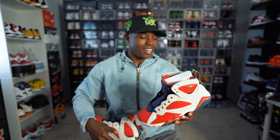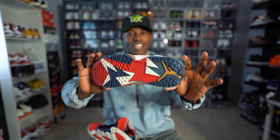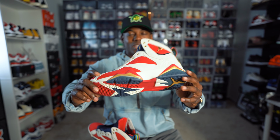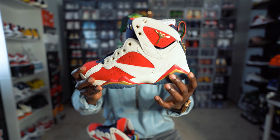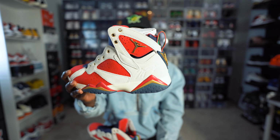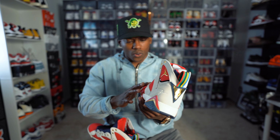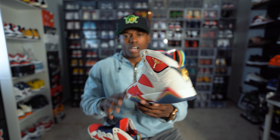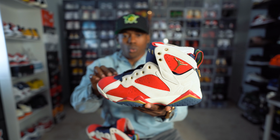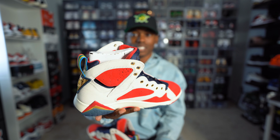I'm excited. Let me make sure I ain't missing nothing. You guys see the outsole right here, gold Jumpman on the bottom. And then you also get, on the peaks, you got your navy blue or obsidian blue, gold and red peaks on the midsole of these guys. And it's like an all over suede material going around the entire sneakers. No leather that I can see or I can feel. So all suede on the upper on these guys.